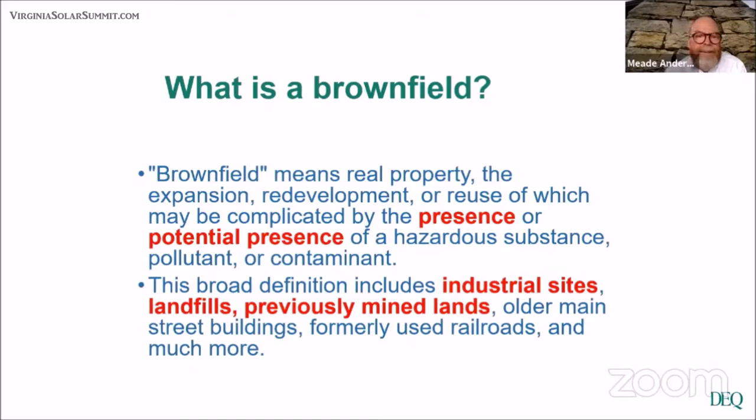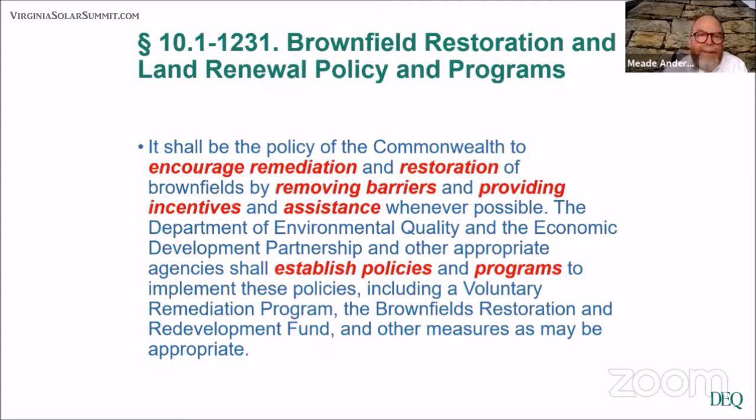What I also like to point out in a presentation is that Virginia in 2002 adopted a brownfields restoration and land renewal policy and programs. And this is something Virginia doesn't do for that many programs out there. There's only a few policies in the environmental arena, and this is one of them. And it should be our policy to encourage remediation and restoration of brownfields by removing barriers and providing incentives and assistance whenever possible. And this is what we try to do at DEQ.